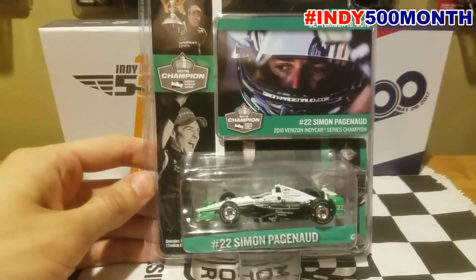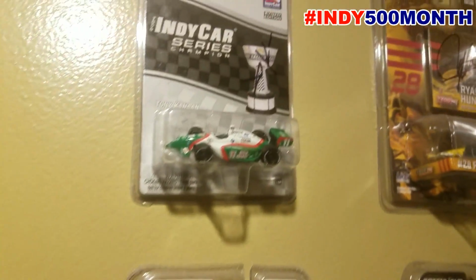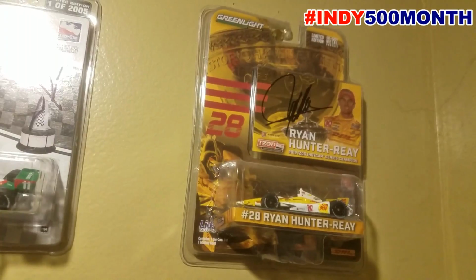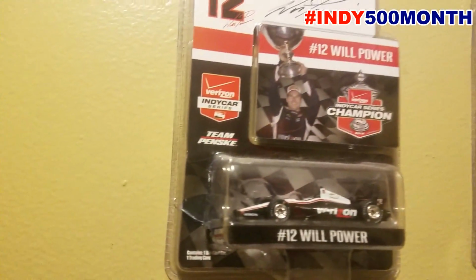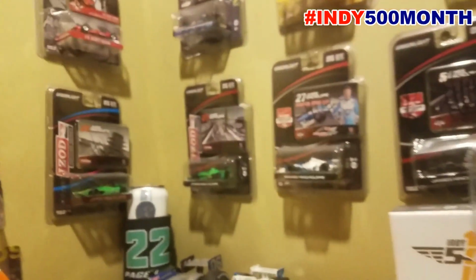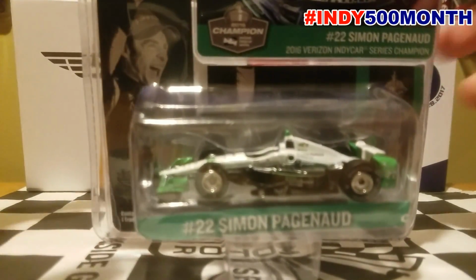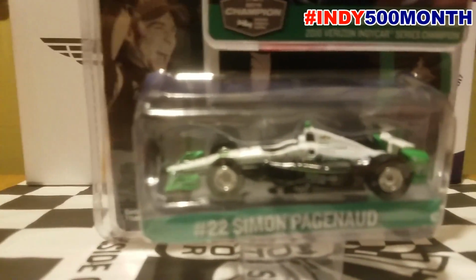They do a similar job with the championship cars, guys, and similar to the 500 cars, I'll show you the past championship cars. There's Tony Kanaan's from 2004, Ryan Hunter-Reay's from 2012, looks really nice. Will Power's from 2014, and Scott Dixon's from 2015, and all are autographed, by the way. Another reason why I love IndyCar. The fan accessibility is so much greater in IndyCar. I'm sure it is in NASCAR too, but I'm getting very biased right now.